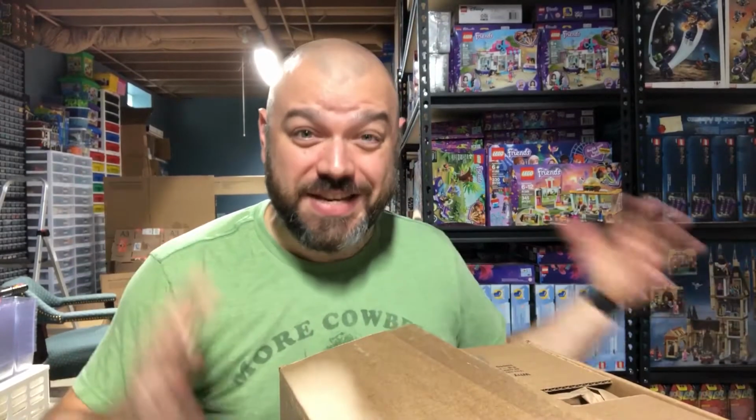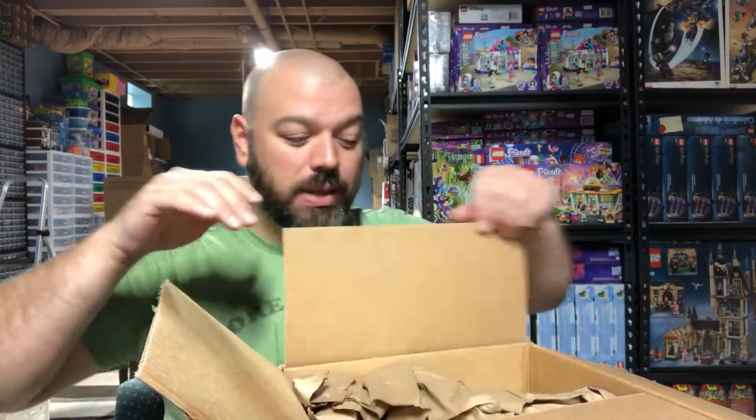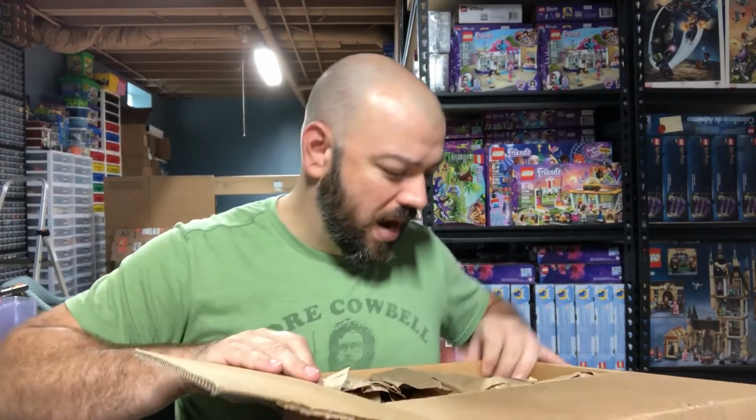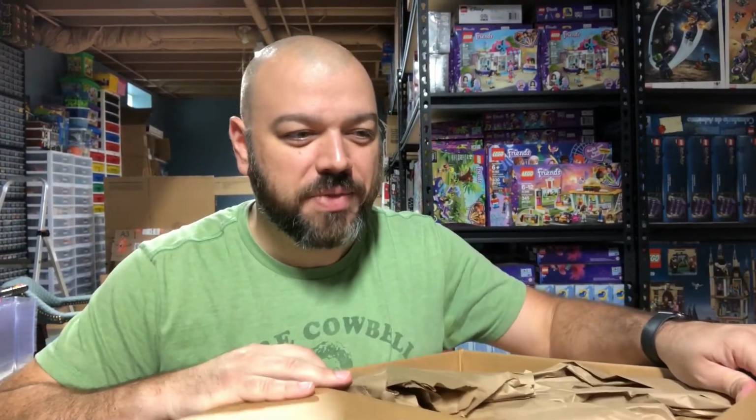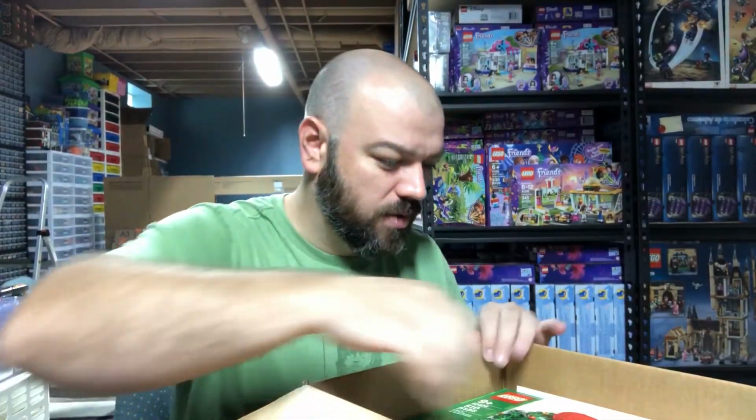All right, so this is basically a Lego mystery box at this point because I have no clue what's in here. I've popped the seal, whatever you want to call it. I haven't looked at what was in here yet, but we're going to do that now live. Oh, wow. Okay, this is interesting. This may be my oldest back-ordered item that I've had yet. Get this out of the way.